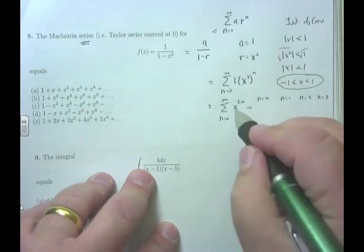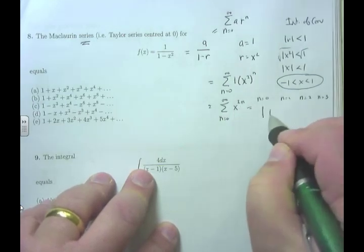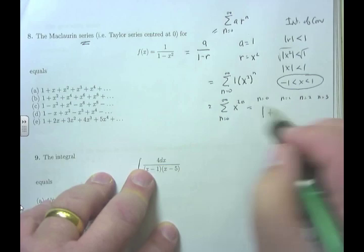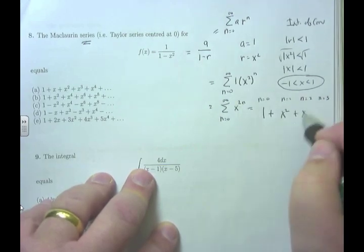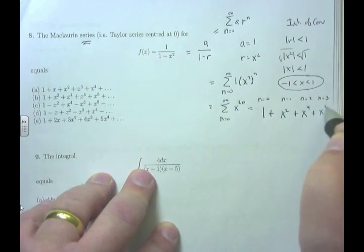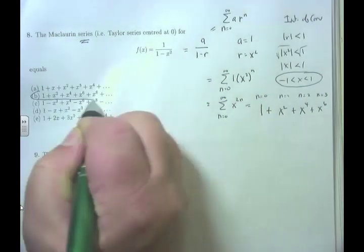n equals 0. 2 times 0 is 0. x to the 0 is 1. Plus 2 times 1 is 2. This will be x squared. Plus 2 times 2 is 4. That's x to the 4th. I think I caught my pattern. Seems to be the even guys. So it's 1 plus x squared plus x to the 4th plus x to the 6th, which is which answer? The answer is B.